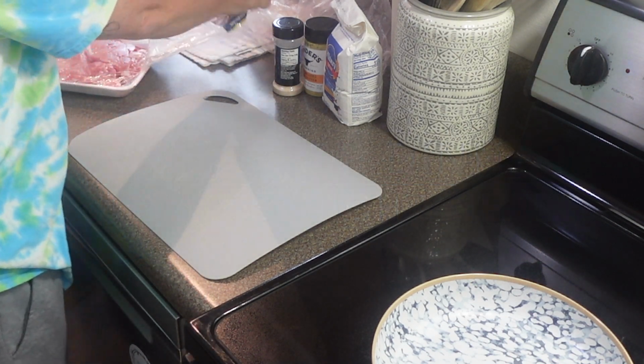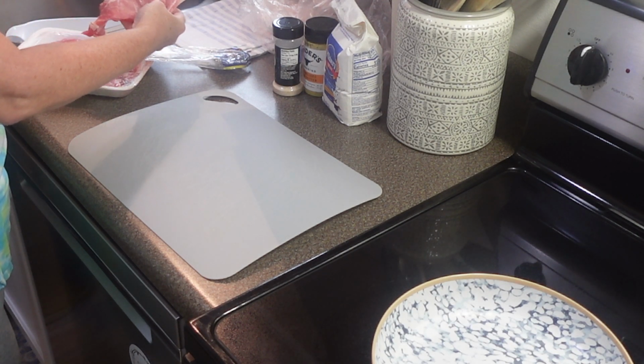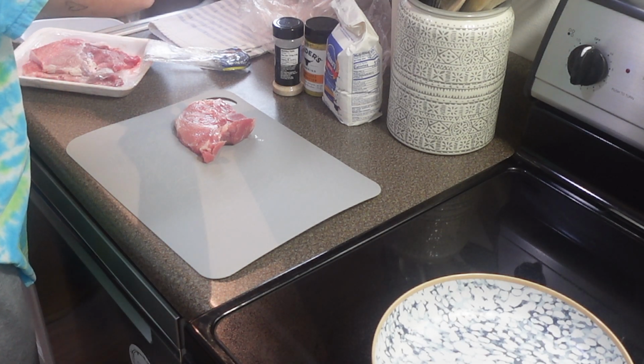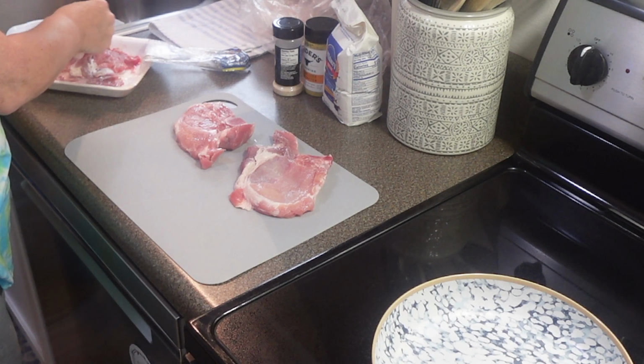Now, I don't know about you, but I could eat potatoes every day with every single meal. But this is a very simple dinner idea. First, I'm going to go ahead and take 4 bone-in pork chops. I'm going to lay those out and start to get those seasoned.